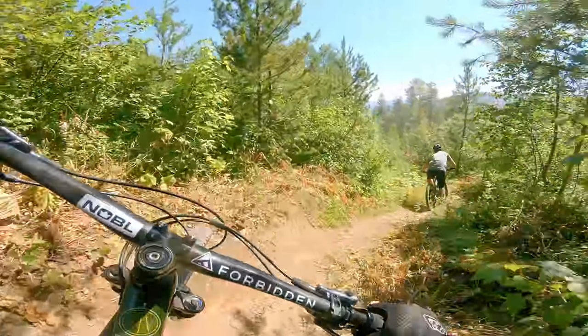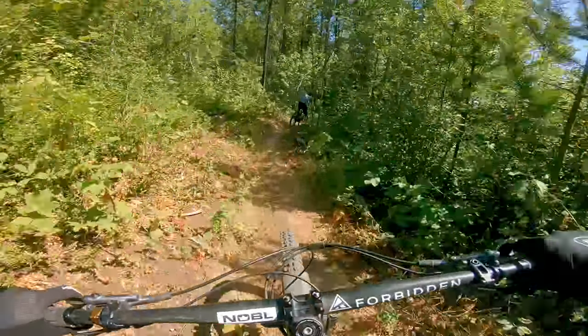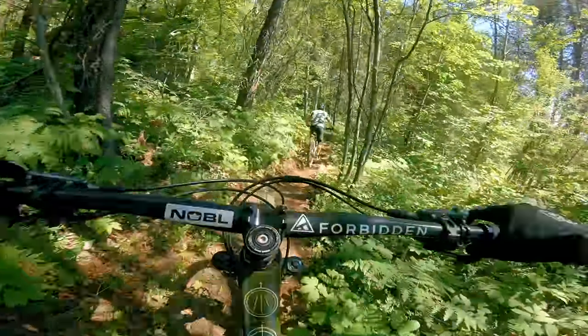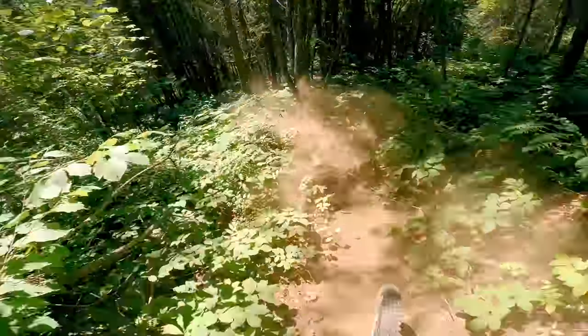The further we went down, the dustier it seemed to get. This would be the introduction to the conditions we'd experience in the area here. It hasn't rained in a while and things are getting pretty blown out. But hey, I guess that means the summer is finally here.